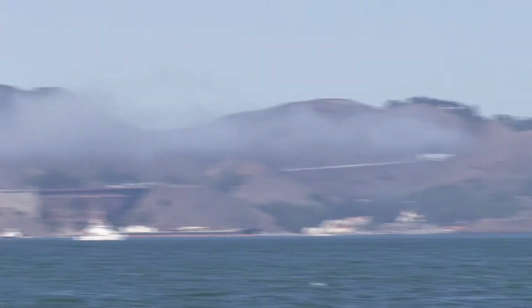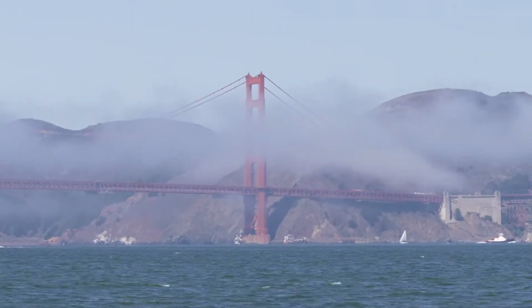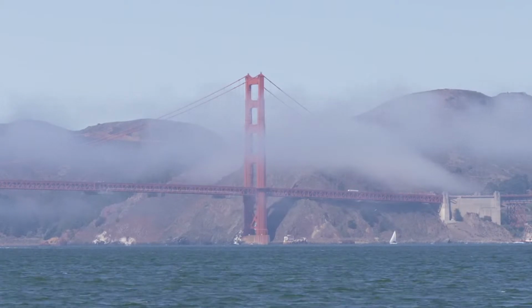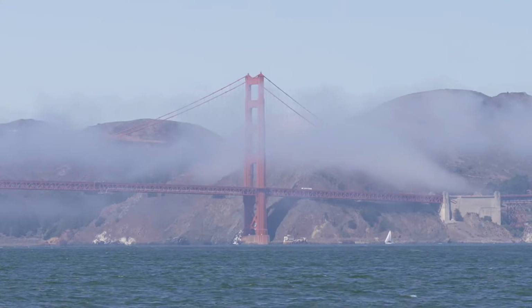Back over here and have a look at the Golden Gate Bridge, where the fog is clearing. Not in time for the parade, but it's clearing now. Fog shows up for the parade. It may want to show up for the air show. There's certainly people who are hoping that it doesn't.